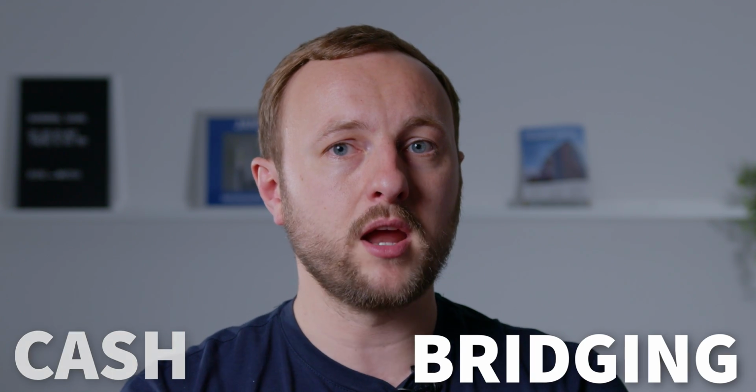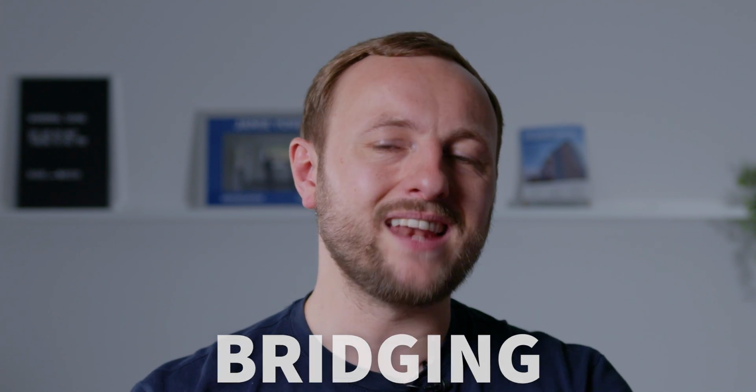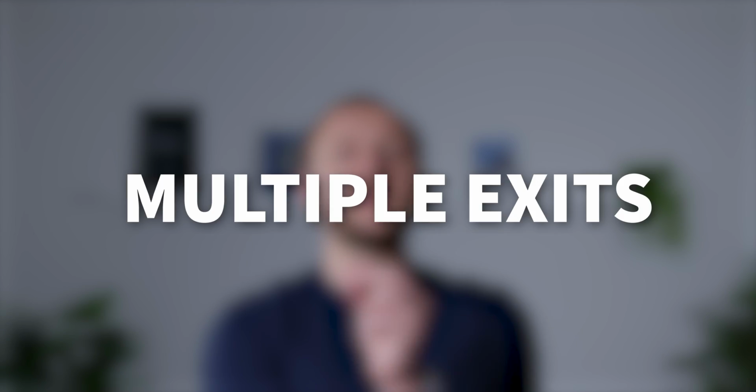So how should you really do them? Well, either you buy them cash or you get bridging. Bridging is essentially lending, but it's very much short-term lending, less than 12 months. And bridging allows you to buy a rundown property, completely uninhabitable. Then you do the refurb and sell it on at the end. You need to have multiple exits.